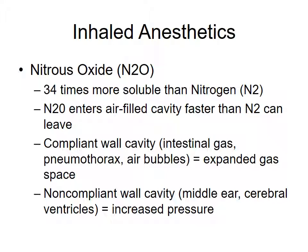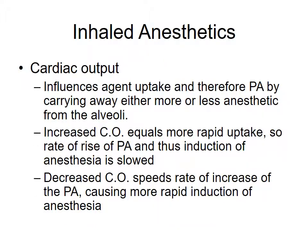All right. How does cardiac output influence anesthetic uptake? Well, it does influence anesthetic uptake, and therefore the alveolar partial pressure, by carrying away either more or less anesthetic from the alveoli. If you have increased cardiac output, you're going to get more rapid uptake of agent into the bloodstream, and then it's going to take longer for the anesthetic to be induced. That almost seems counterintuitive, doesn't it? If you have more rapid uptake, why aren't you going to sleep faster?